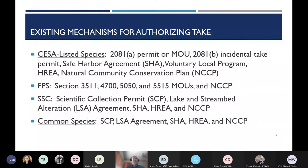So as many of you know, if you've worked with the department before on a variety of different types of projects, there is a dizzying array of different mechanisms for authorizing take. And sorry for the really busy slide, but we were trying to pack in everything here. So for CESA listed species, there's actually six totally different mechanisms for take. There's permits and MOUs under 2081A. There's incidental take permits under 2081B. Safe harbor agreements, which you'll hear a little bit more about in a few minutes. There's our voluntary local program, which is similar to safe harbor agreements in some ways, but specifically for the ag community. There's HREA that Madeline just spoke about. And then of course there's the NCCP program.